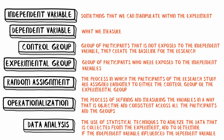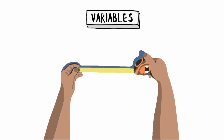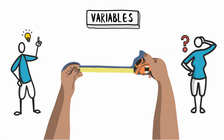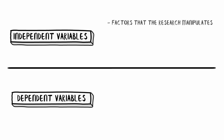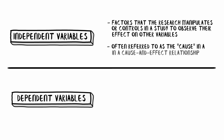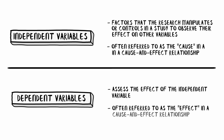We mentioned the independent and dependent variable as key components in an experiment. Variables refer to the measurable characteristics or factors that can vary or change in a research study. Variables are important in research because they allow for the researcher to measure and observe and test the hypothesis about the research subject matter. There are 2 main types of variables: independent variables and dependent variables. Independent variables are those factors that the researcher manipulates or controls in a study to observe their effect on other variables. Independent variables are often referred to as the cause in a cause-and-effect relationship. Dependent variables assess the effect of the independent variable. Dependent variables are often referred to as the effect in a cause-and-effect relationship.